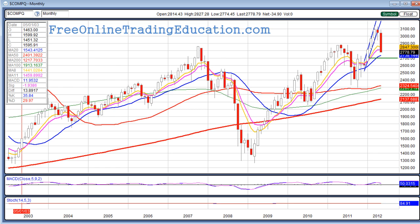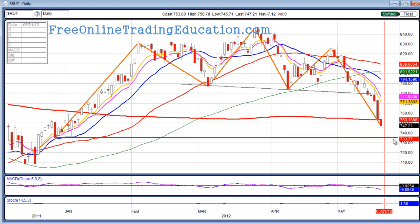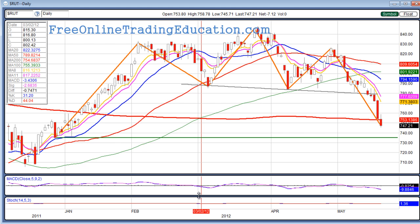Next we have the Russell, the small caps. Here's the Russell daily. Now yesterday, Matt, our futures analyst, showed us this head and shoulders pattern which broke the neckline and started to fall. And 80% of what this was is your expected fall. And look at that, we're almost down to it. We broke the 200 period moving average today, and that line down there around 735 is the next area of support. Ironically, I found that area of support before he actually posted that. Funny how coincidences happen.